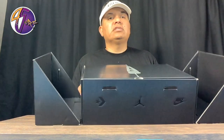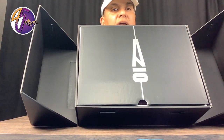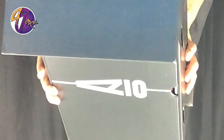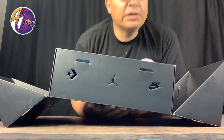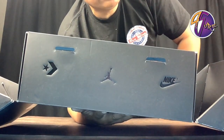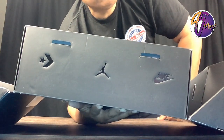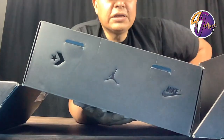So if you don't know, this has an A on there, and you may be wondering, at first I thought that was an AIO, but it's actually the number 10. It stands for the 10th year, the A Ma Maniére anniversary. And if you notice, this is part of the While You Were Sleeping pack, and if you look right here, these are the collaboration brands that it has done this collab with. I do think it's a nice touch. If you don't know, Nike acquired the Converse brand, that's why they did a collaboration with them. Of course, we see the standard Nike logo, Jordan Jumpman right there. I think that's a nice touch.